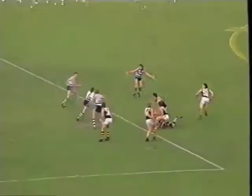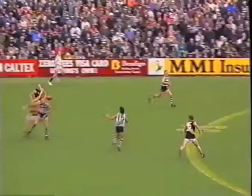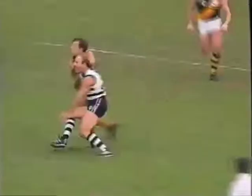No, it's all clear. Although the Tigers managed to add five goals in the second quarter, the Cats ran away with it in the second half. Ablett was again the star with eight, taking his career tally against Richmond to 104. Mensch chips it inside the 50. Ablett shielding his opponent from the ball.